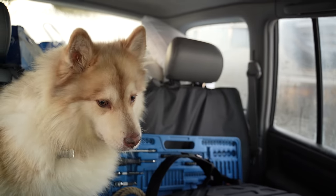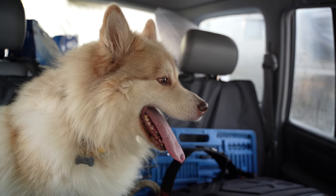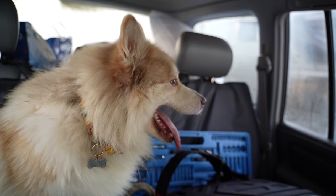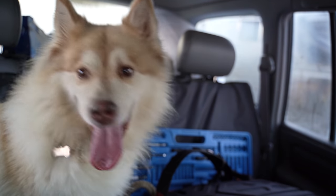I'm sorry if you're wondering about the noise, it's this little guy. You're so cute, but you make a lot of noise in the car. This is what he does. He's not hot. He's just a little bit stressed about being close to the boat.